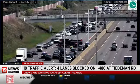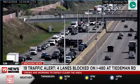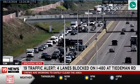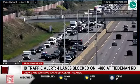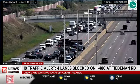We are going to be showing you ODOT camera video that shows multiple lanes currently blocked off. This is 480 at Tiedeman Road. We like to show you this, obviously, to prepare you for your potential drive. Today is a day where we are expecting tons of people to be out and about. Obviously, it's a gorgeous night downtown. There's a ton of events going on, so the traffic conditions really matter.